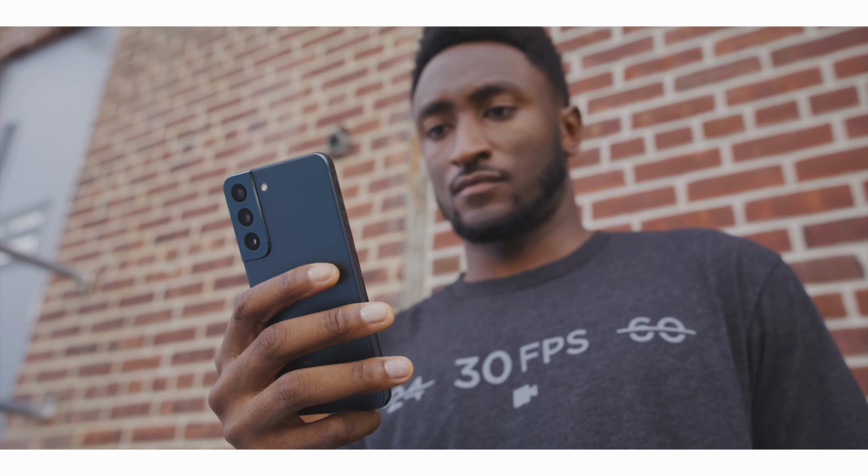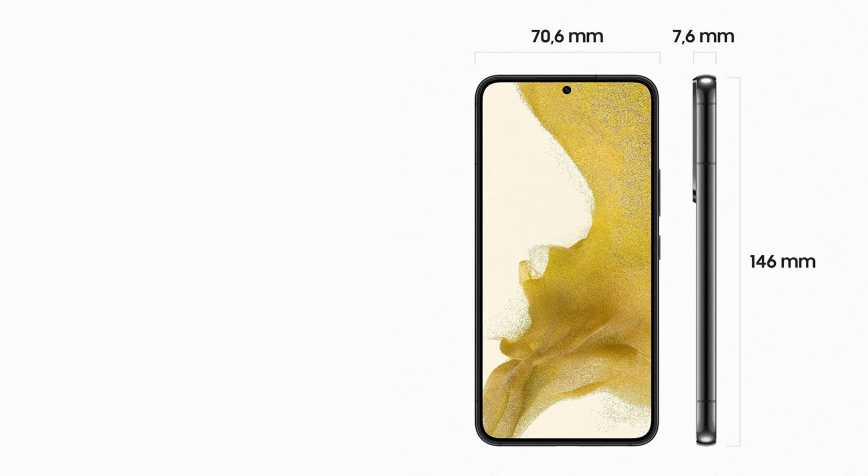Cameras without real innovations or special features. Memory not expandable. Weak scope of delivery.